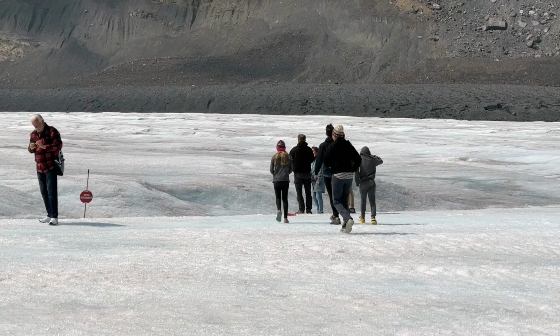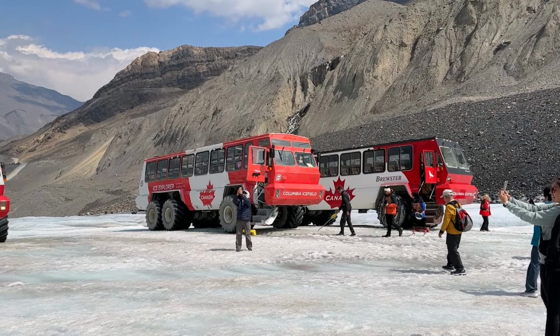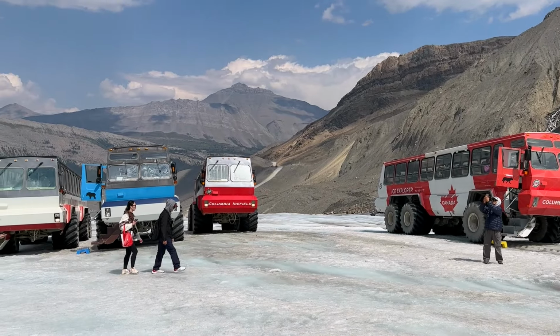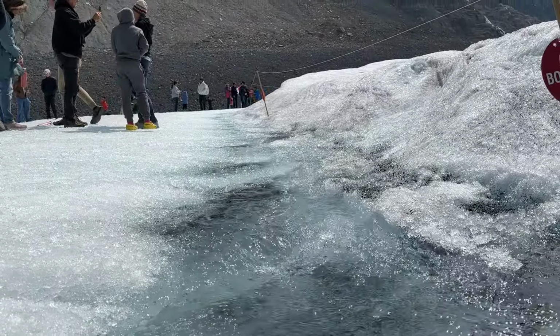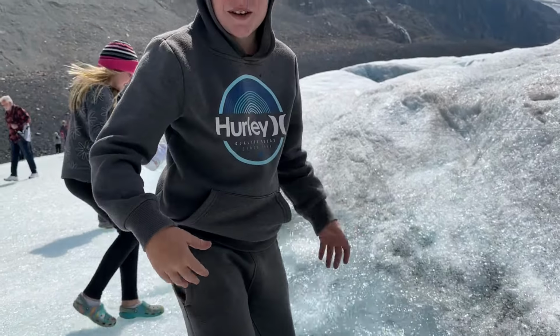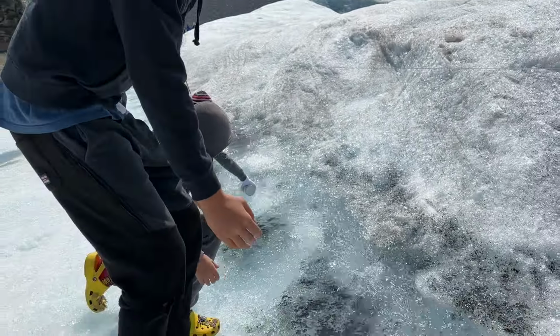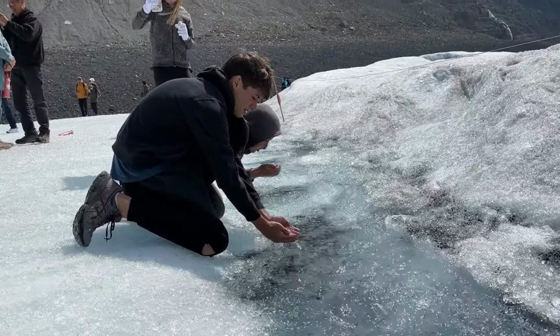The Ice Explorer drops us off on the glacier and we get to spend about 30 minutes walking around on the crunchy surface in a restricted area. We're restricted because the glacier is between 300 to 1,000 feet thick. So falling down a crevice would really ruin your day.